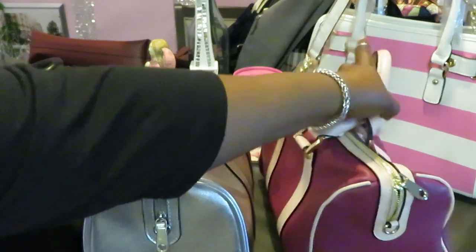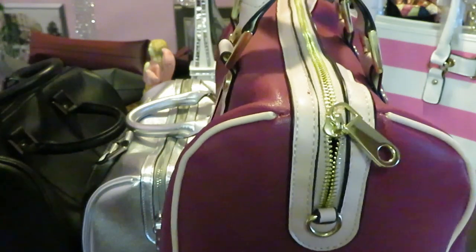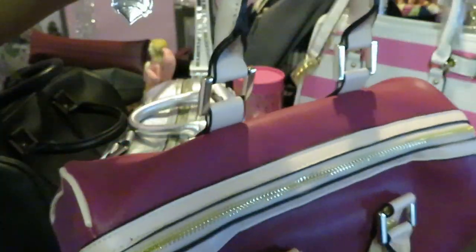It's like a darker pink and a lighter pink. The way the colors are on my camera, I love my camera. The colors are true to what it is. And I love these purses. Let me show y'all this one, since it's empty. Show y'all the inside. Nice roomy inside with a little zipper in the middle, of course. And then you got your little two side pockets for your cell phone, your keys, or whatever.